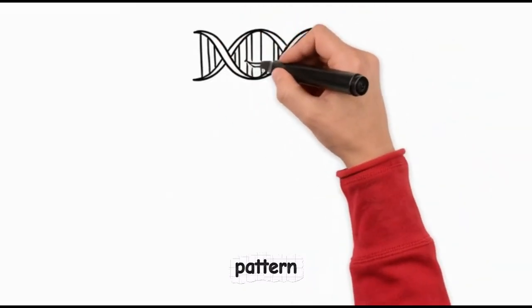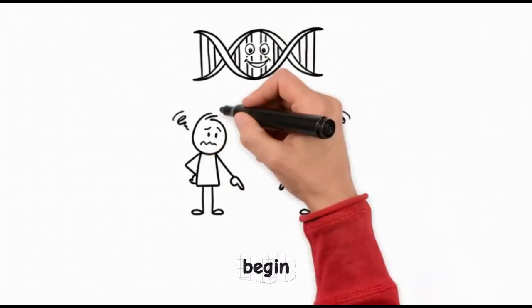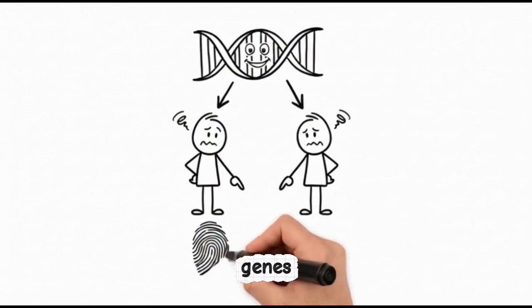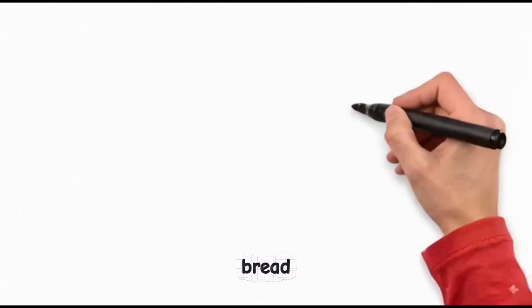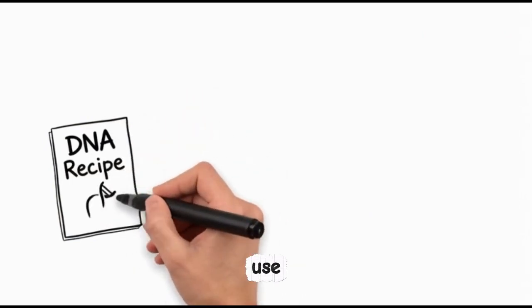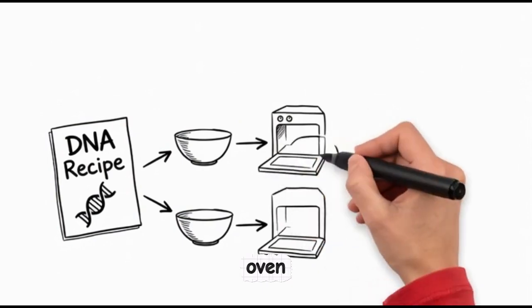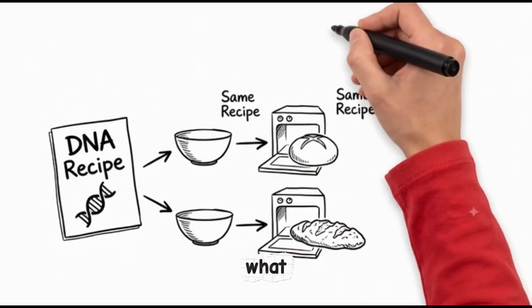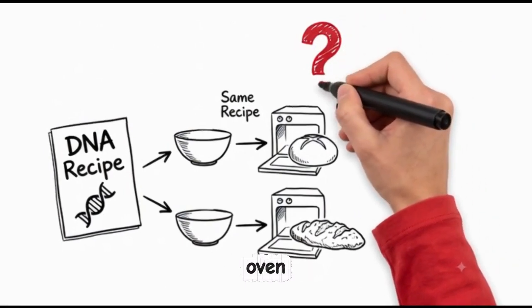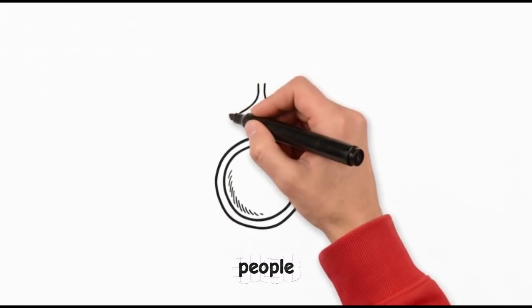Yet nature somehow creates a unique pattern for every single person, even for twins who begin life with the very same genes. Think of DNA like a recipe for baking bread. Two people can use the exact same recipe, but tiny differences in the oven can change the final loaf. So, what is nature's invisible oven? Let's start with the part that surprises most people.